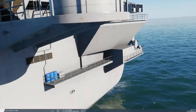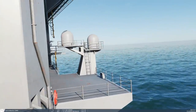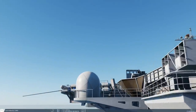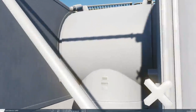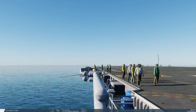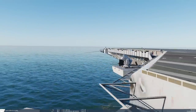I guess so. Right. Phalanx. Defending the, what, the port stern. Here, look, here's a Sea Sparrow launcher. Yeah, 8, as we can see. Radar. I'm trying to find a ram. Ram. Look towards the front. It'll probably be there. There it is.